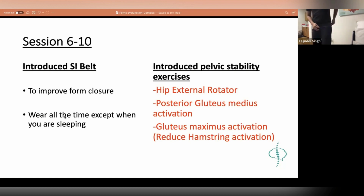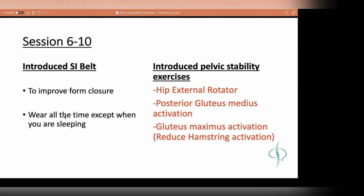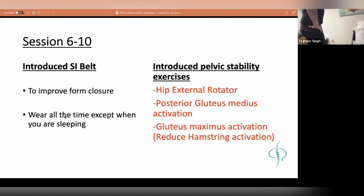And then what it does is give you a kind of passive restraint or form closure. But you only do this when you can align the patient. If the patient is sitting in dysfunction and you squeeze something, it's going to probably make their symptoms worse.